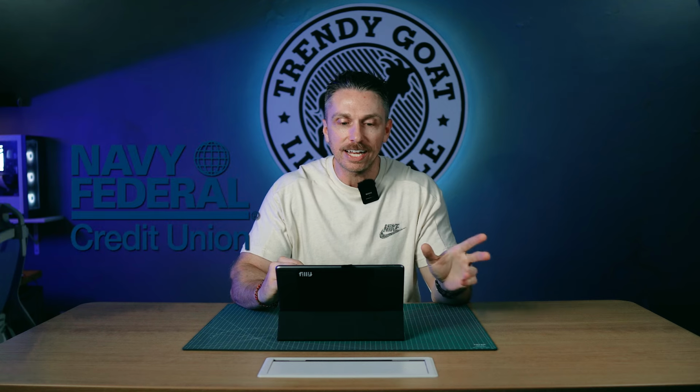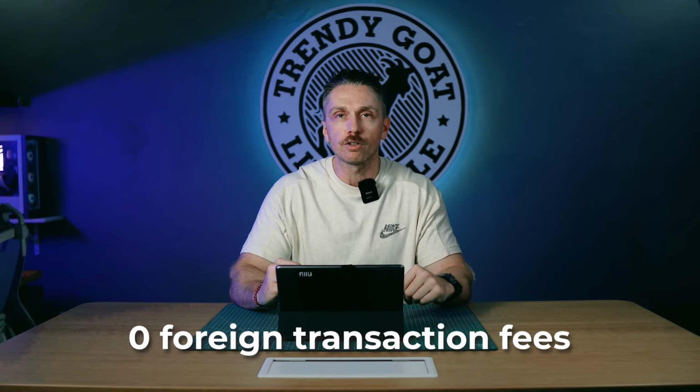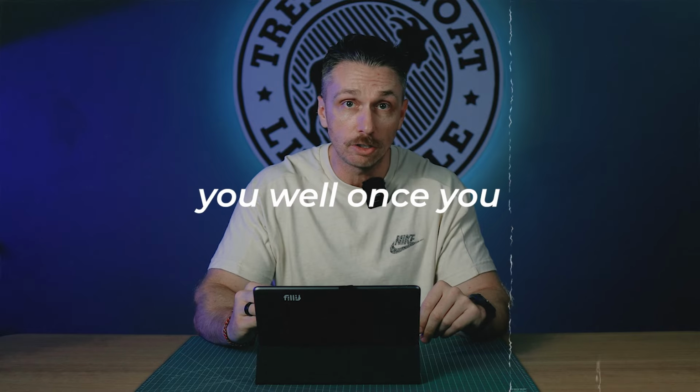So the Navy Fed side, we've got the More Rewards American Express card. That's a zero annual fee, as well as you get unlimited 3x points at supermarkets, restaurants, and then food delivery, 1x on everything else, as well as you get all kinds of other perks like zero foreign transaction fees, zero balance transfer fees. It's a really, really good card. The Navy Federal ecosystem is really great and they treat you well once you get in there.